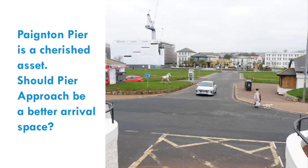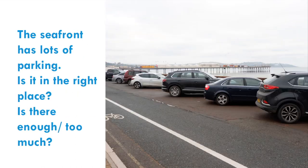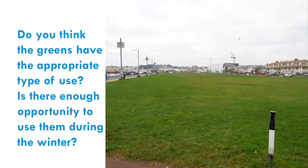Paignton Pier is a cherished asset. Should the pier approach be a better arrival space? The seafront has lots of parking. Is it in the right place? Is there enough or too much? Do you think the greens have the appropriate type of use? Is there enough opportunity to use them during the winter?